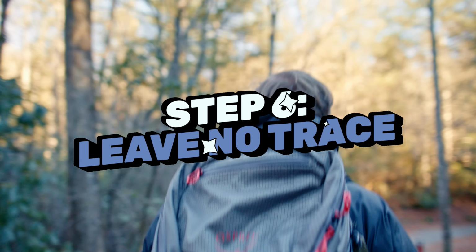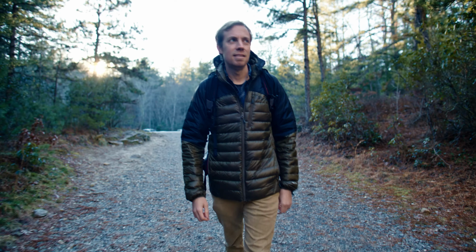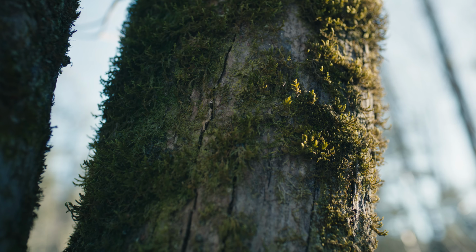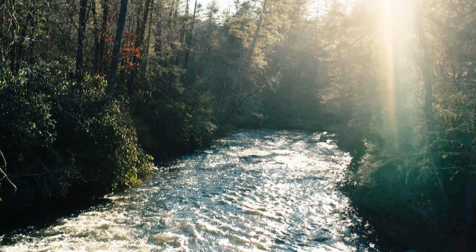Step 6, leave no trace. You've found a trail, you've prepared yourself, you told a friend where you're going, and you've put your keys somewhere safe, right? Right? Got it. Okay, good. Look around you. The birds are chirping, the air is clean. Wow, it really doesn't feel like the city. That feeling? That's no accident.